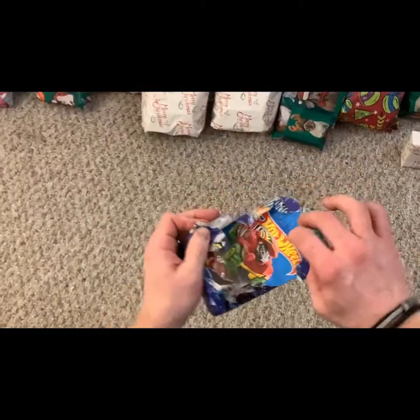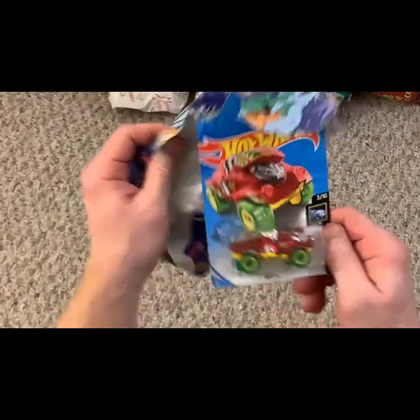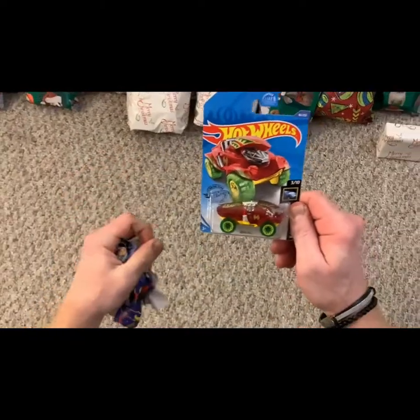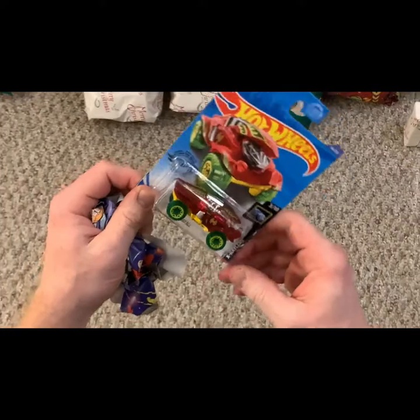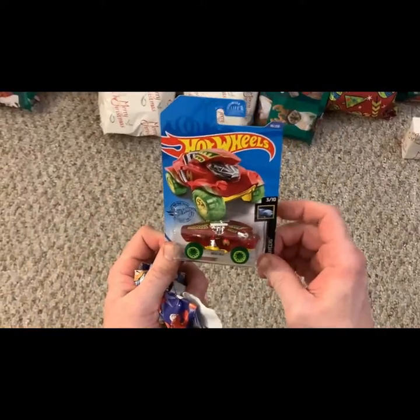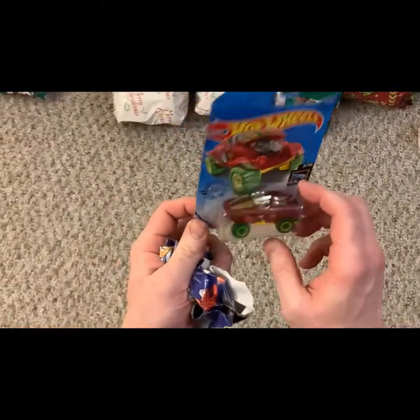Let's rip this open. This one, what the heck is that? It is called Beat All, and it's X Racers. I don't know what that is. It looks like a giant armadillo on wheels.